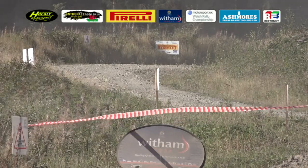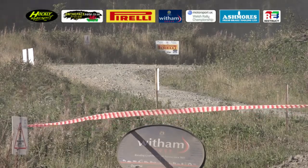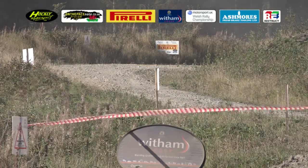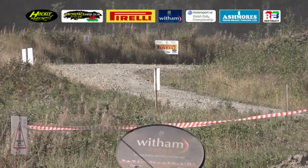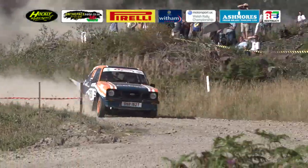So we are around about halfway through our two-wheel drive category here. Plenty more cars to come, and they're only getting faster as well, which is promising. Interesting to see some of these lines now. You can see that inside of that top bend just being eaten away as more and more people carry the speed through it.